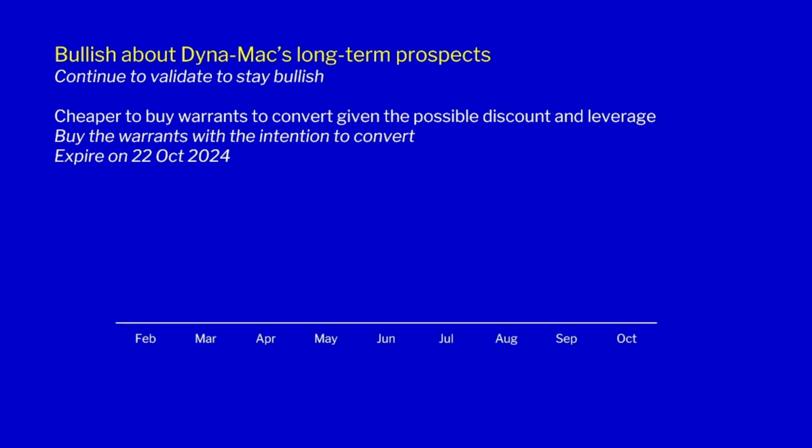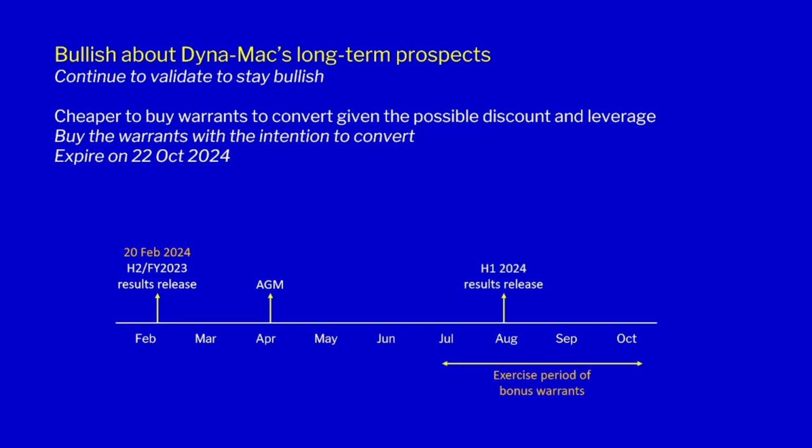During the period of the warrants, a few things to take note of. Feb is the release of their results. April is their AGM. August is the release of their first half results. The exercise period of the warrant will start in July, 6 months after the trading of the warrants. Do look out for updates from the company. 22nd October is the last trading day of the warrants. In between, news of the order book and macro news will influence the trading of the warrants and the shares.